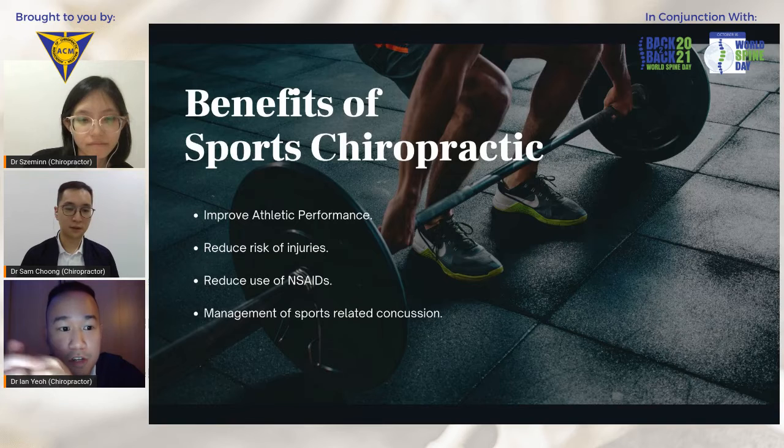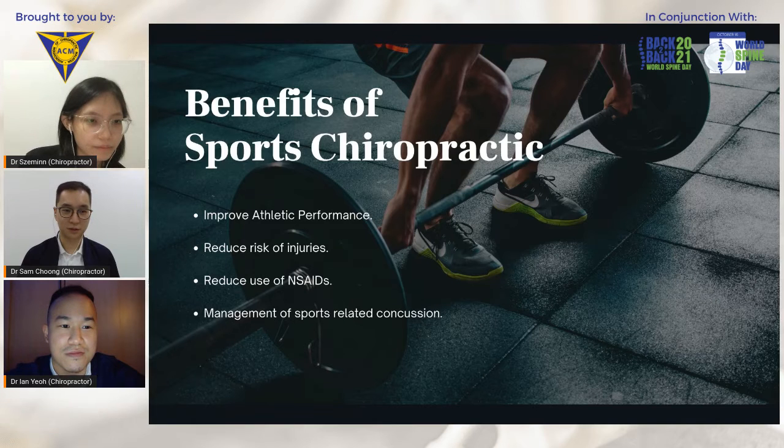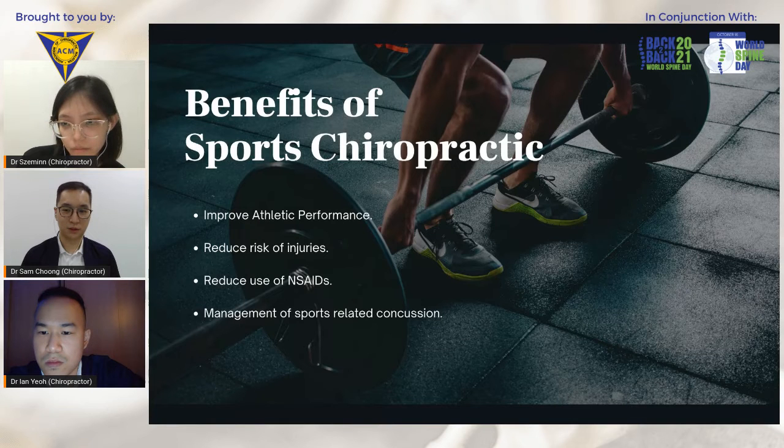Dr. Sam, any input? It's actually very common to hear. There are many sounds. We try to classify them into popping, clicking, snapping, grinding. If you're talking about just snapping when you bend over or squat, and like Ian said, it doesn't hurt, take a look at whether you're in the right movement pattern.